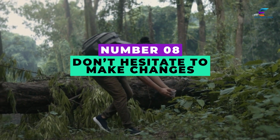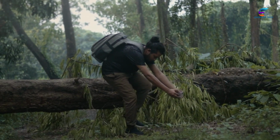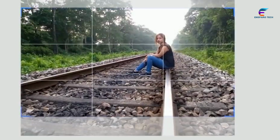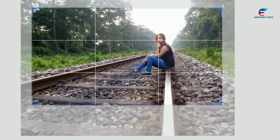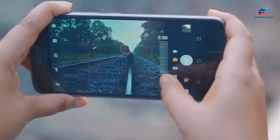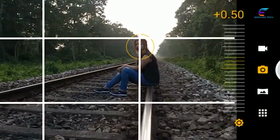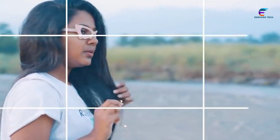Number 8. Don't hesitate to make changes. Taking and arranging your photos on your phone is only the start of making them look really good. The next important thing is to change or edit your photos. Filters can be very helpful when it comes to two things: 1. Getting rid of marks or spots in a picture, and 2. Making food look even yummier.